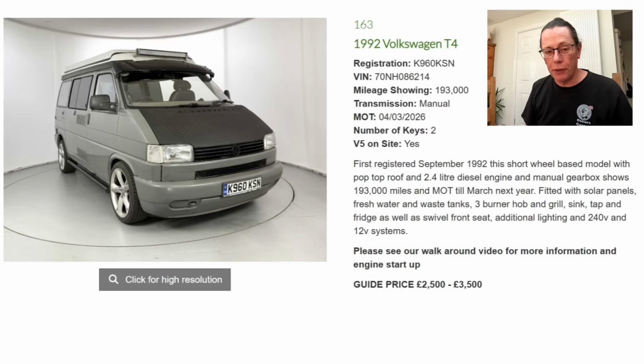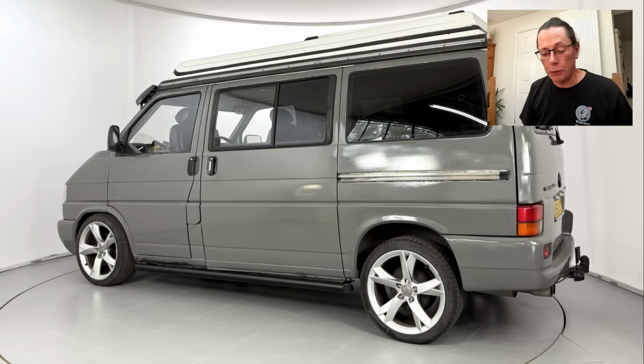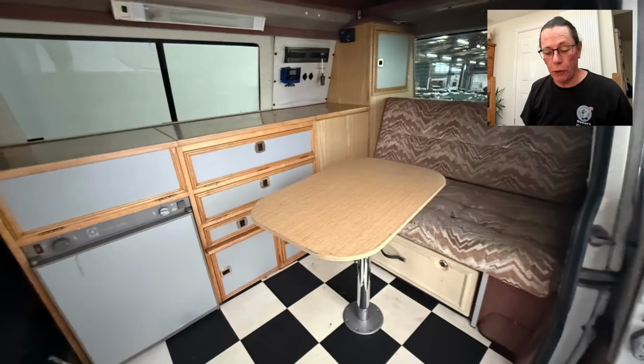This 1992 version looked really tidy. Obviously it's difficult to be sure, but I know these T4s can hide a lot of rot, but this one did look particularly tidy. It was kitted out inside as a camper, as an awful lot of them are. It had a nice interior with it.